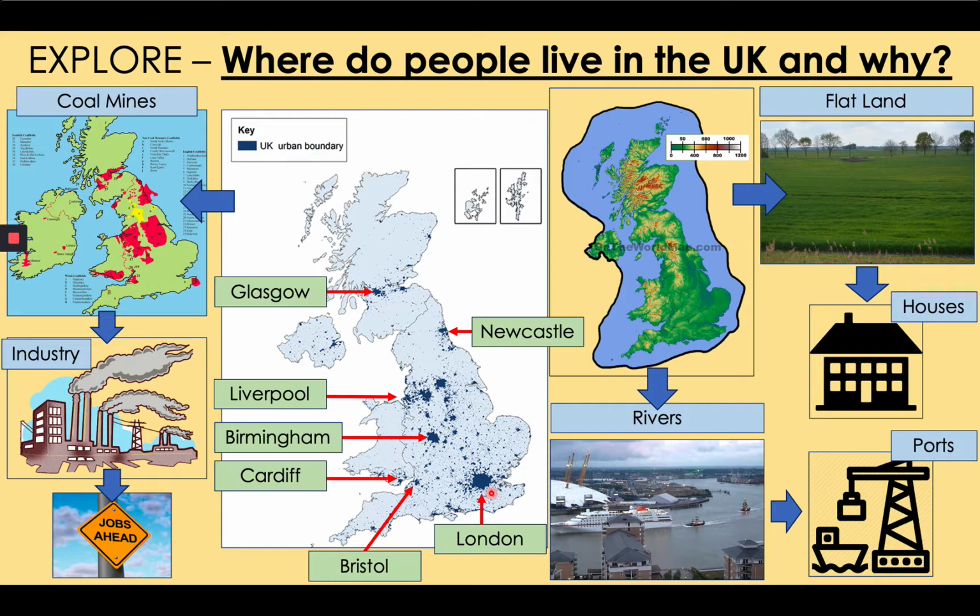This is the story of the UK's urban area population growth and its patterns. It has been decided by physical geography, the location of rivers and flat land, and the physical geography of coal mines, which allowed the growth of the industry after the Industrial Revolution.